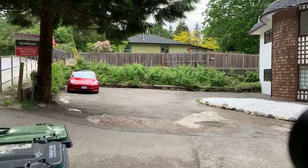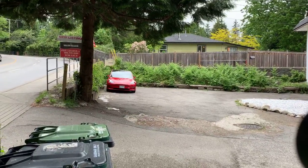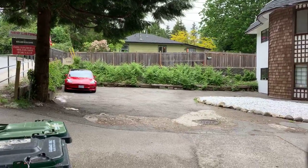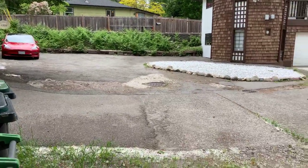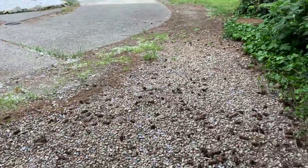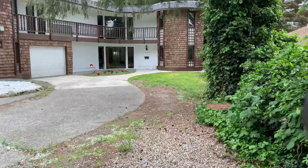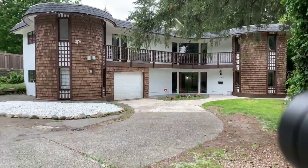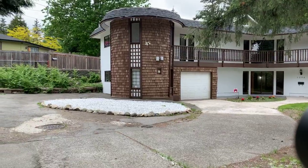I just happened to be over doing a Zoom call at this new listing, a new home I have for sale here. It's at 1290 Mountain Highway in North Vancouver. If you're looking for a place with a massive amount of parking and yard to do what you will with, it's a unique home. It's on Mountain Highway, but it's set back and it's surprisingly quiet inside.